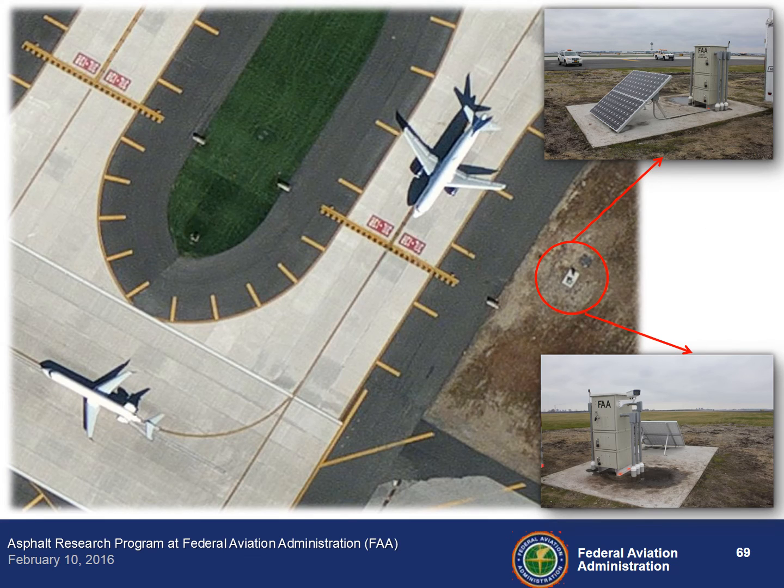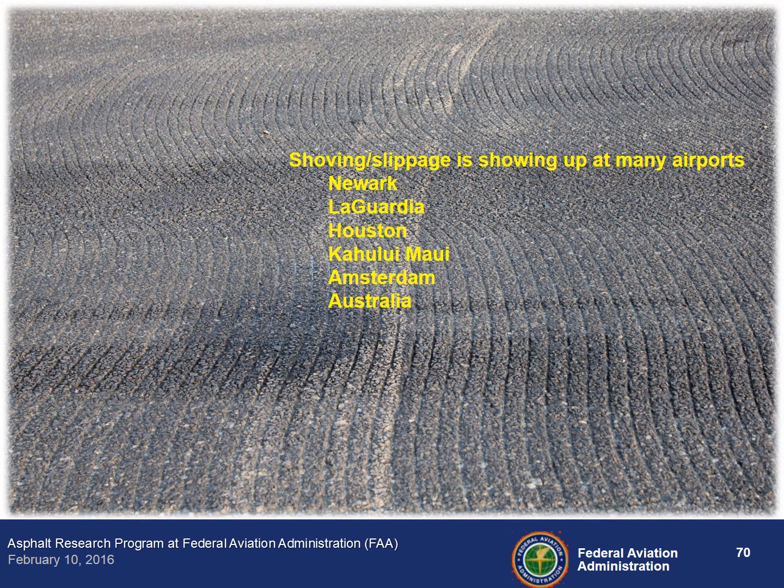This is a photograph from John F. Kennedy Airport. We instrumented some concrete slabs. That's our data acquisition system. And we have instrumented installations at LaGuardia. And there was a project we started in 1994 at Denver International Airport. And then this is an asphalt pavement project that we are involved in.